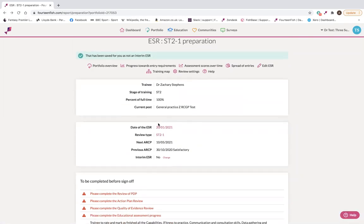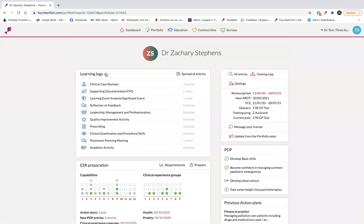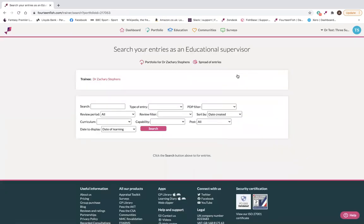Okay, so yeah, that's the basis of the ESR. The last little bit I just want to talk through is a couple of bits on the trainee's portfolio page again. So the first thing to mention is the all entries search. This is basically a function that allows you to search all the entries that the trainee has added to their portfolio. And again, it's quite useful, particularly for trainees struggling to find things that they maybe saved on the old portfolio and now can't locate. Or alternatively, if they've created a learning log and they can't find it, it's always in there somewhere.